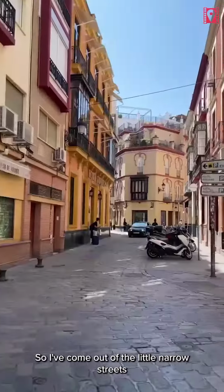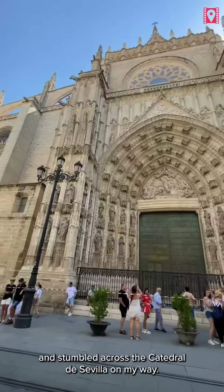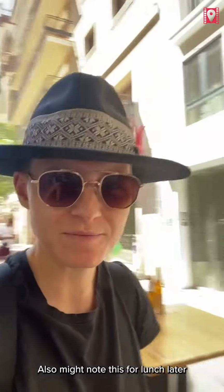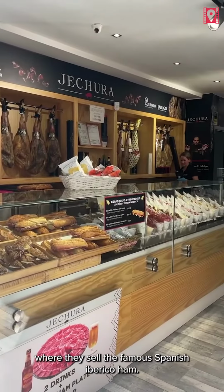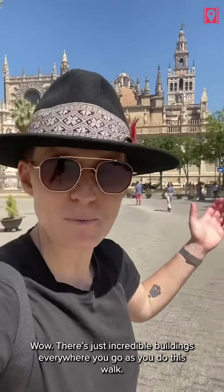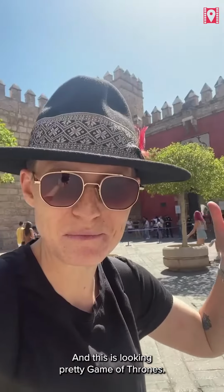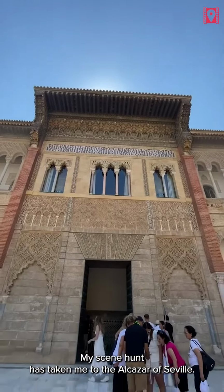So I've come out of the little narrow streets and stumbled across the Catedral de Sevilla on my way. Still not even at the scenes yet, and coming across some cool stuff. Also, might note this for lunch later, where they sell the famous Spanish Iberico ham. Wow, there's just incredible buildings everywhere you go as you do this walk, and this is looking pretty Game of Thrones. My scene hunt has taken me to the Alcazar of Seville.